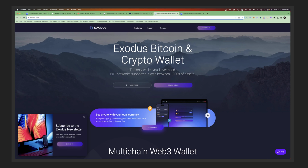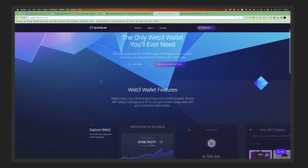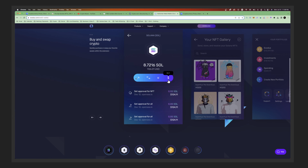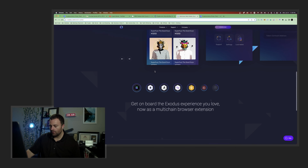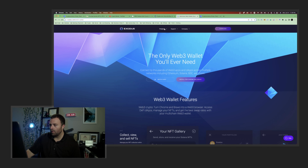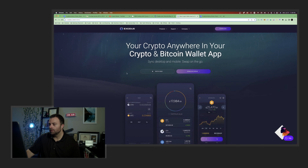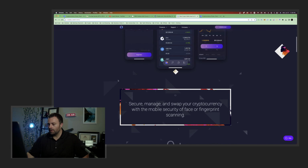If you go to exodus.com, you have a Web3 wallet. For example, you can connect it to your Chrome extension tool. This is what it looks like. So if you're trying to get easy, simple access to your cryptos, you can set up the Web3 wallet. You also have the mobile wallet, I know, because I have it on my phone. If you want to own the private keys, then you could set this up. It's similar to MetaMask. You could also pick up crypto through the wallet as well.